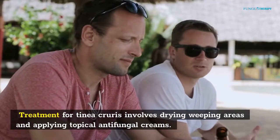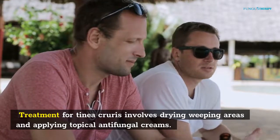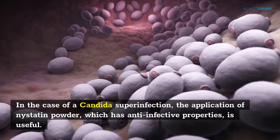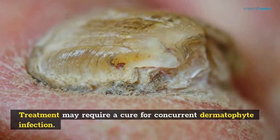Treatment for Tinea cruris involves drying weeping areas and applying topical antifungal creams. In the case of a Candida superinfection, the application of nystatin powder, which has anti-infective properties, is useful. Treatment may require a cure for concurrent dermatophyte infection.